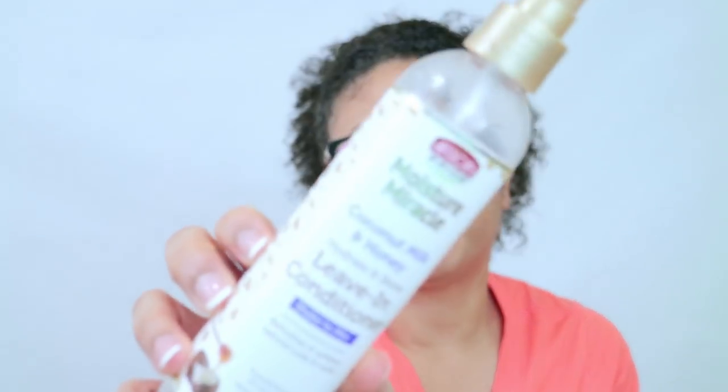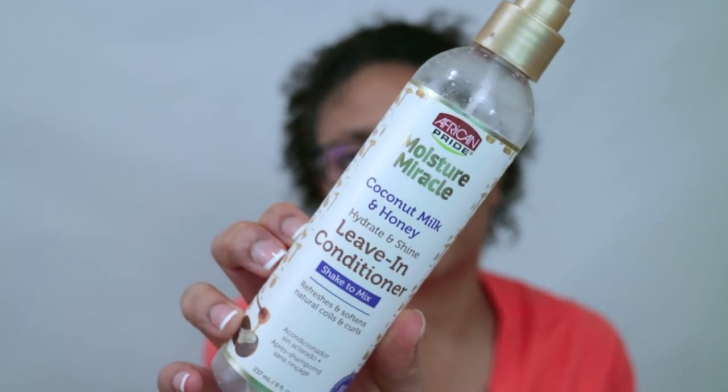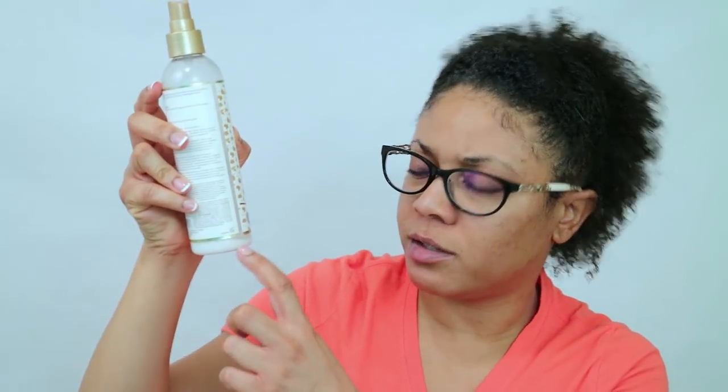So another leave-in conditioner that I pulled out of the box is the African Pride Moisture Miracle Coconut Milk and Honey Hydrate and Shine Leave-In Conditioner. This product you have to shake to mix up the ingredients, and this is what it looks like. I don't know if I have reviewed this product before. I have used a great deal of this product. It's definitely at the very bottom there.